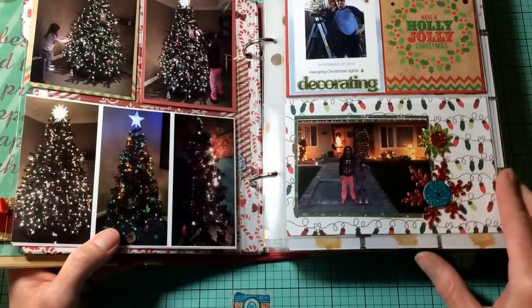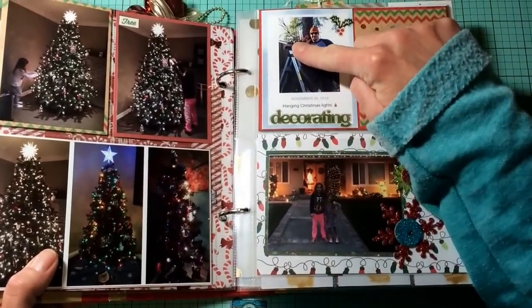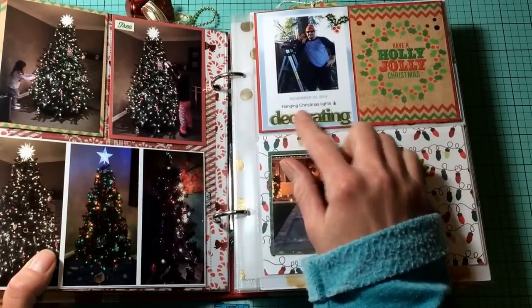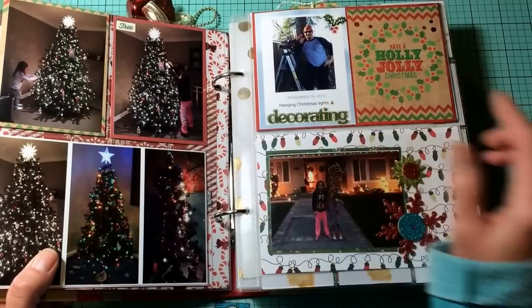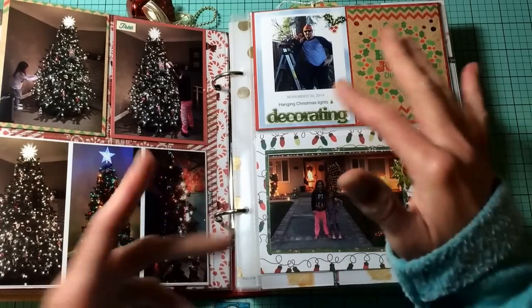And then I just documented us putting out our Christmas lights outside. In this picture here, I actually used that Collect app where it tells you the date, and then you can write something. So I just put hanging Christmas lights. I really like that app. You can collect a picture every day, and then you can save it to your camera roll, but you can do cute things with it.